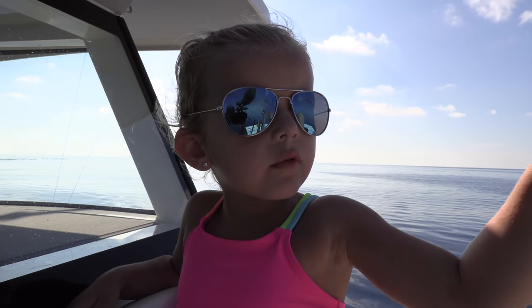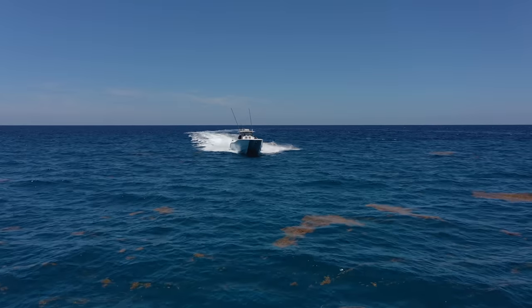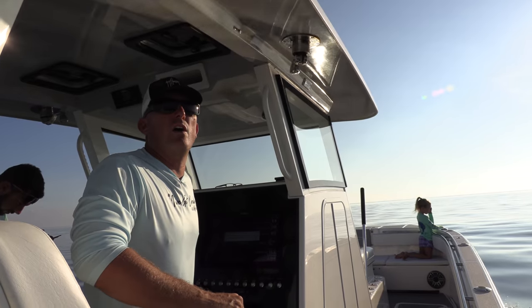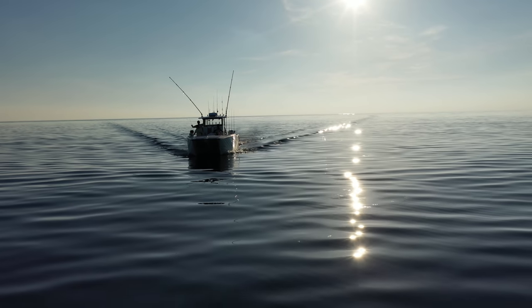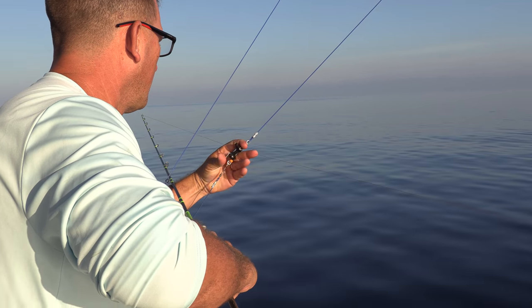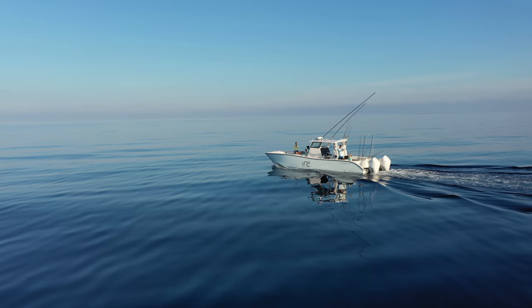Where's that one where it's dead? Just running along here, spotted a mahi-mahi, and got the baits right in the perfect position right now. Hopefully we get a bite out of them. Is that my rod? Yeah, I brought this rod for you to use. Dad!